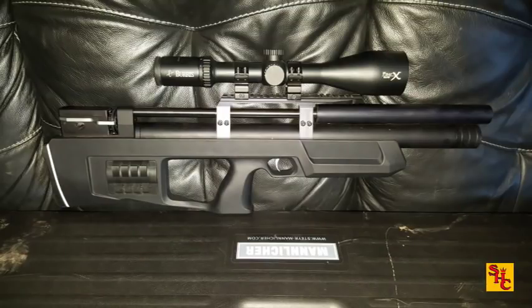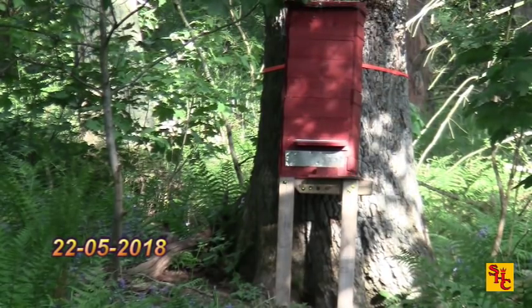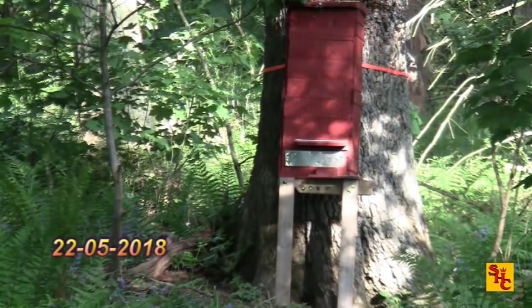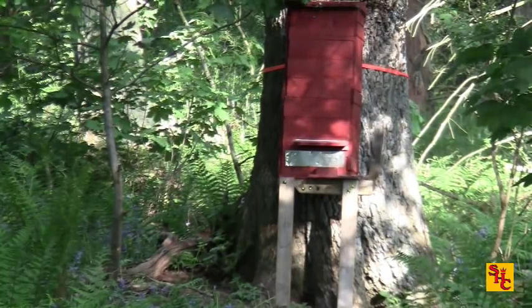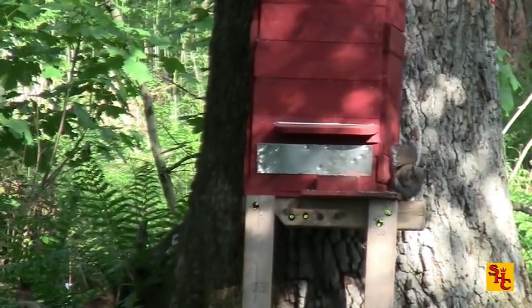Grant's out on his session now, with caliber cricket, launching 177 polymags, short variety. Grant's rocked up only a few days after Bruv's session, to see how his feeder does. Another big feeder, strapped to the tree, with props under the legs. You see the squirrels coming from the right down the tree. Another nice sunny day, benefiting from the time of year.